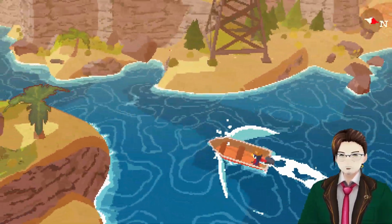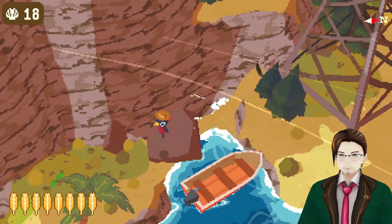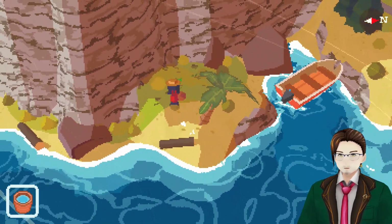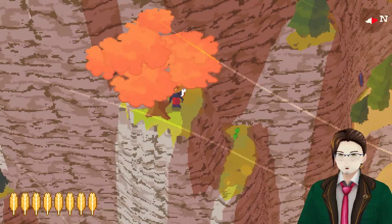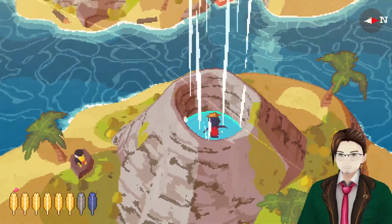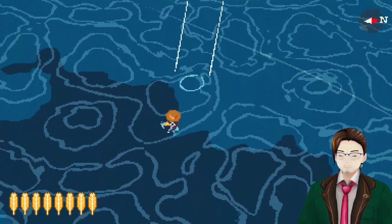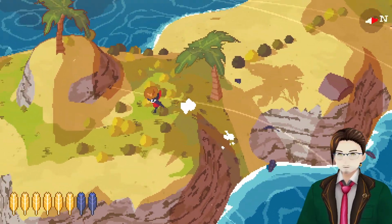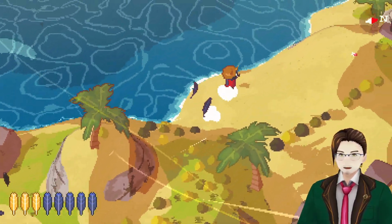Yes. Oh, seashells. Nice. Also, this thing. Oh, yeah. Nice. More dye. What's over here? Ooh. Oh, okay. I have no idea what happened. Wait, there's nothing here. It's all barren. Except for this.